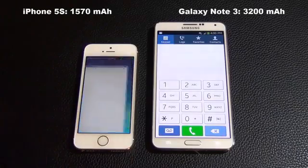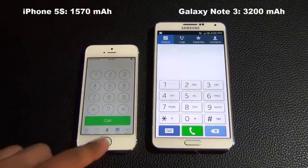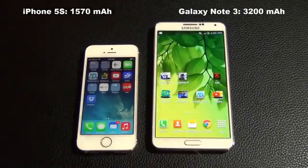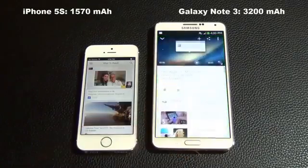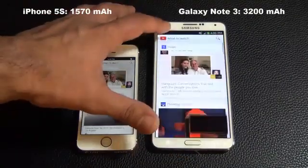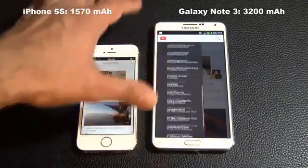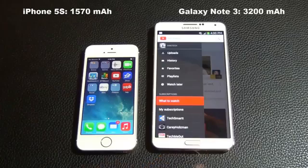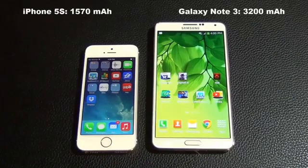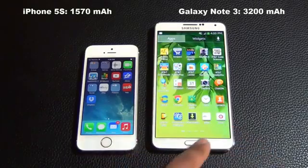So how exactly did I use the phone? Well, I made phone calls, I listened to some music, I watched videos on YouTube, I did some text messaging, and I checked emails, I read some news in the Flipboard application, and I just was playing around with the phone out of boredom. So that actually lasted me for a full day, no problems, especially with the Galaxy Note 3. The iPhone never had a problem with the battery life, but the Galaxy Note series have had problems, but looks like that's been fixed with the larger battery.